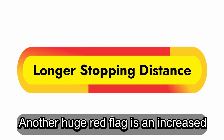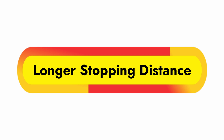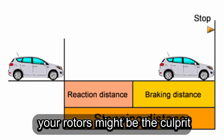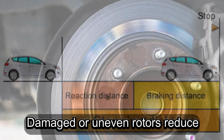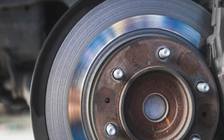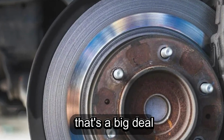Another huge red flag is an increased stopping distance. If your car takes longer to stop than usual, your rotors might be the culprit. Damaged or uneven rotors reduce the contact area with the brake pad, which weakens the stopping power. And in an emergency, that's a big deal.